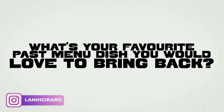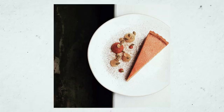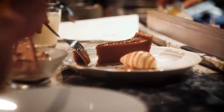Oh, we were actually talking about this the other day, because we've now been doing Fallow for about 3 or 4 years. 3 years, yeah. There's actually a lot of dishes. For me, the one I really want to get back is the pumpkin pie. It was our first ever dessert that we did at a pop-up. Delicious. So it's very similar. The issue is now we've got our signature dessert, the Chelsea tart. The pumpkin pie one's quite similar.